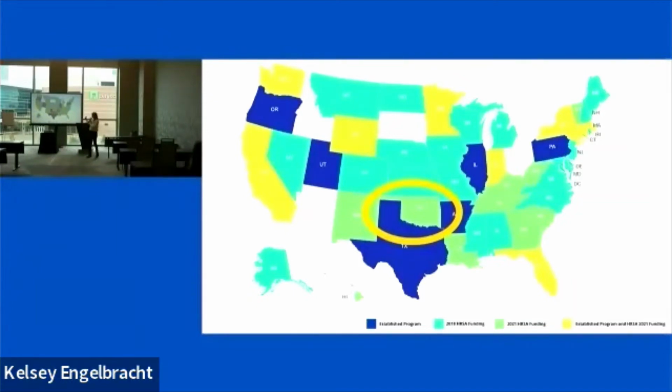We had a little blip with COVID. And so we didn't have any funding until 2021 go out, and we applied to that, the state of Oklahoma. I'm at Oklahoma State University Center for Health Sciences, and my colleague and I that built this program out for Oklahoma, they came to us and said, hey, would you all be willing to build this out? We'll try to get one of the state agencies to be a supporting agency, because you have to have a state agency to get HRSA funding.